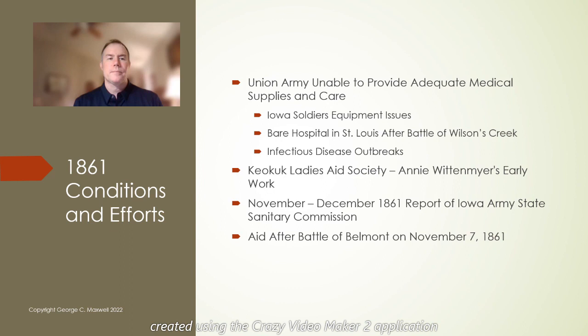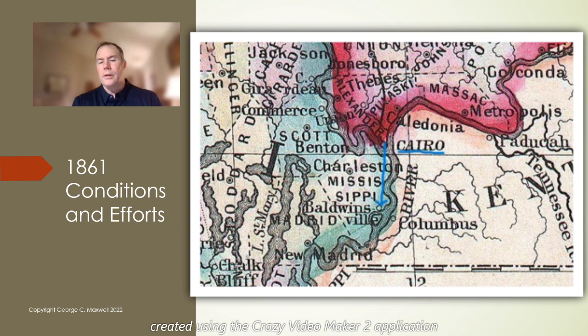And then midway through their trip, on November 7th of 1861, General Grant and 3,500 troops left his headquarters in Cairo, boarded a boat, and went down the Mississippi River to the Confederate position at Belmont, Missouri, which was on the opposite side from Columbus, Kentucky. And there you had the Battle of Belmont. There were 120 Union soldiers killed and 390 wounded.